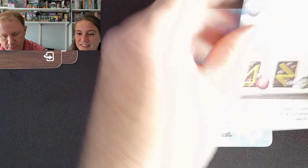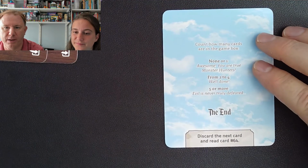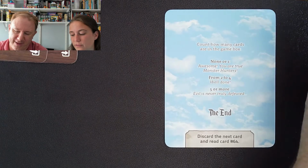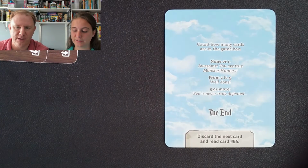Hooray! So, what did it say? If your answer's correct, read Finale A. Otherwise, read Finale B. So that was right. And here, let's pretend we got it right. Count how many cards are in the box. There are 5 or more. 1, 2, 3, 4, 5. Evil is never truly defeated. Oh well. We tried. Discard the next card.